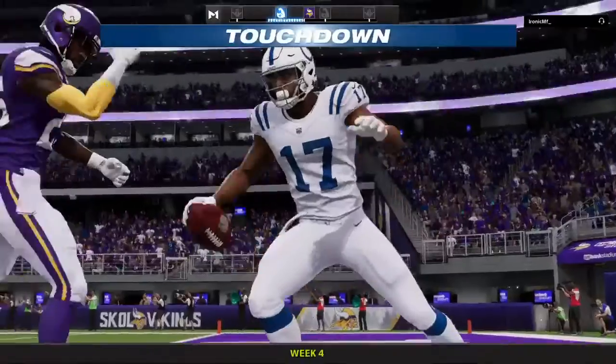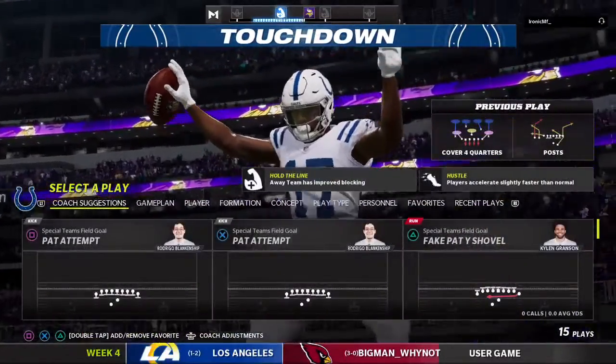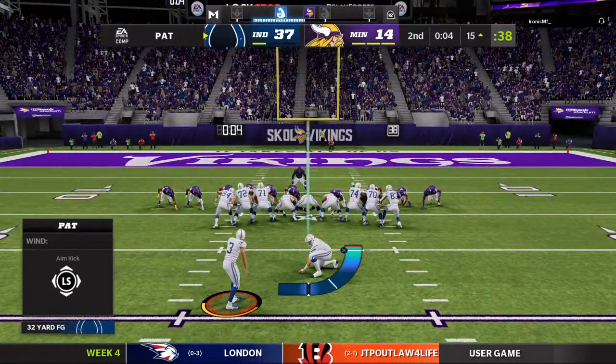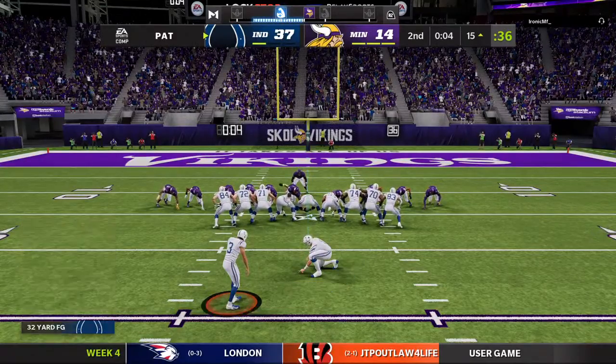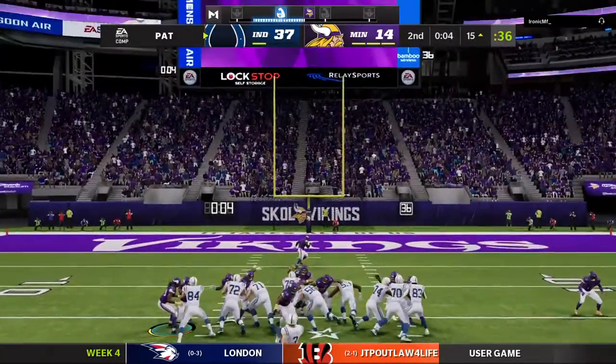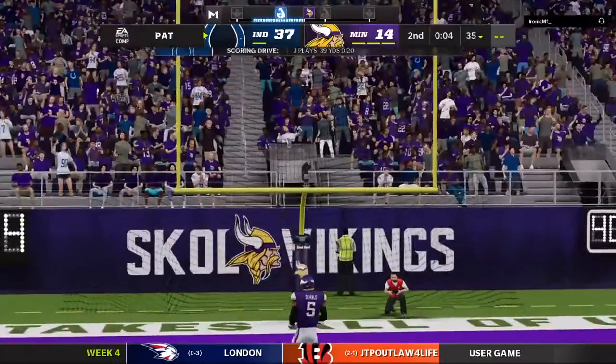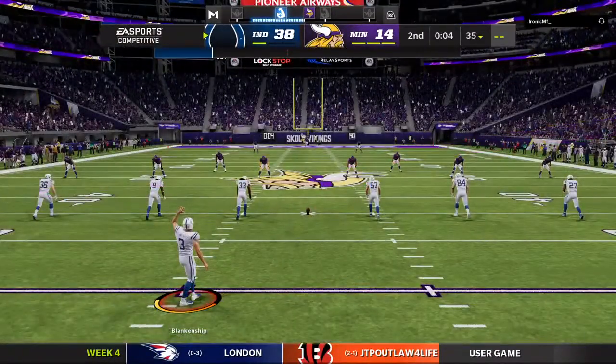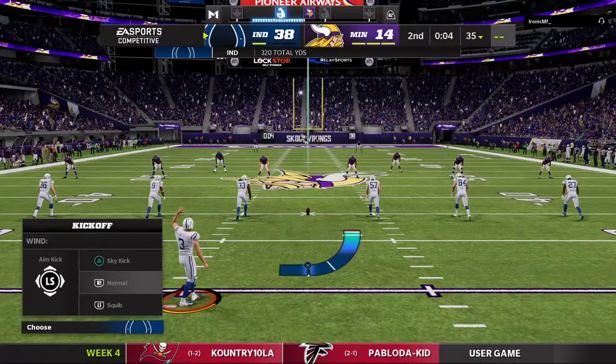That's going to be caught. Touchdown. A great play there. In the final seconds of the first half. And the Colts would extend their lead here just before halftime. Extra point by Blankenship is up and good. And the rout is on here in this first half.